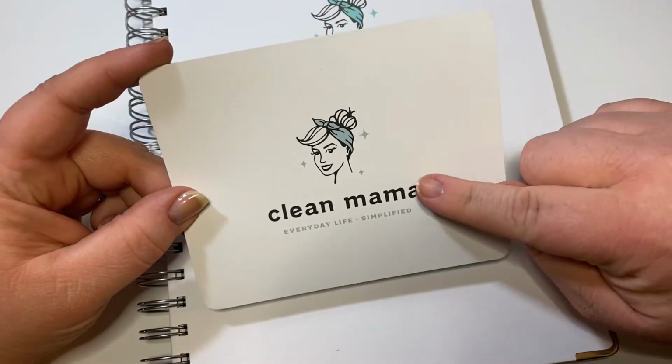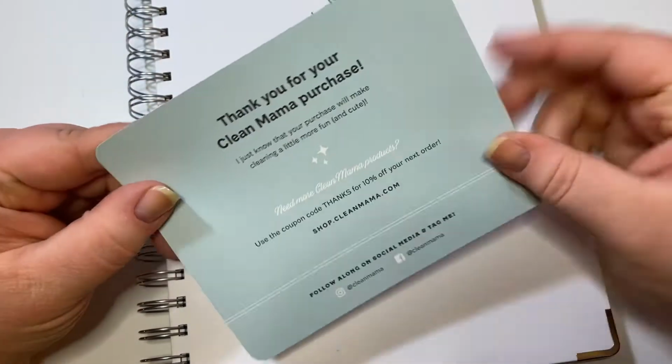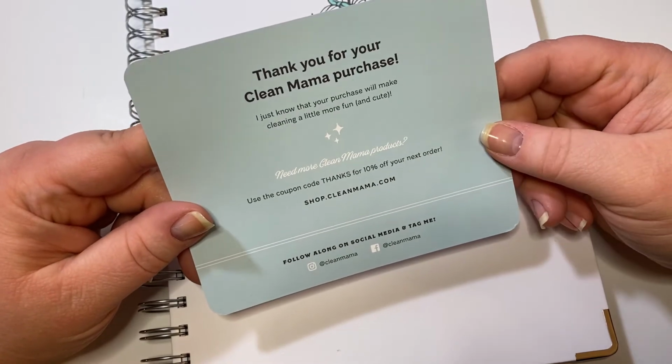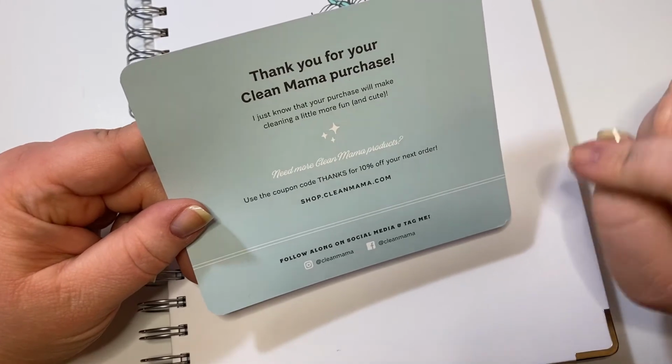Along with the planner, you did get this card. So it says Clean Mama Everyday Life Simplified. And it says, thank you for your Clean Mama purchase. I just know that your purchase will make cleaning a little more fun and cute. And it always has this little sparkle design, which is cute.